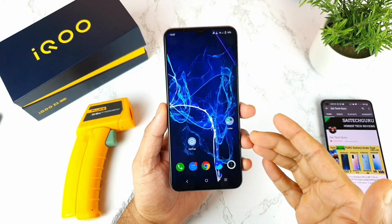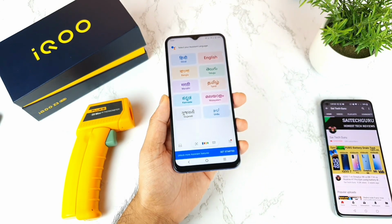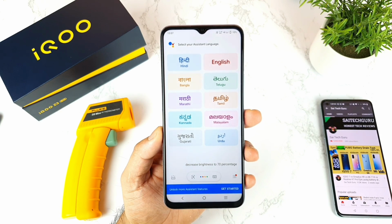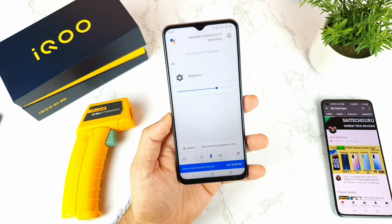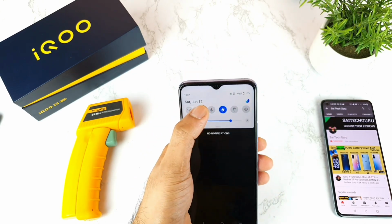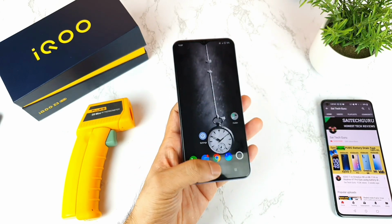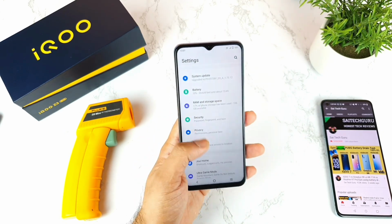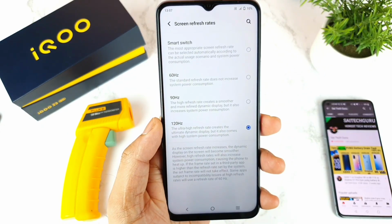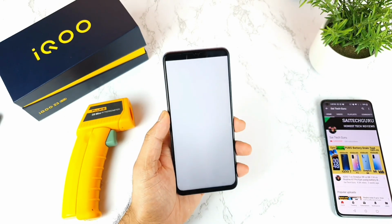During this testing, I'll use only 70% brightness. Let me change the brightness. Decrease brightness to 70%. As you can see, friends, right now it's exactly 70% brightness. Let me also disable the mobile data, as you can clearly see, friends. So there's no Wi-Fi and no mobile data during this testing. And I'm using the 120Hz refresh rate display as well. Let's see how much AnTuTu benchmark score you get with the 120Hz refresh rate.